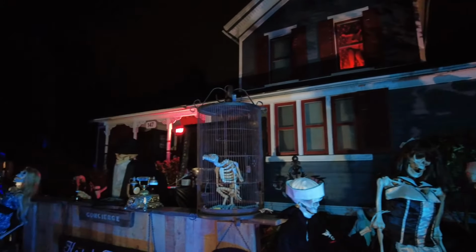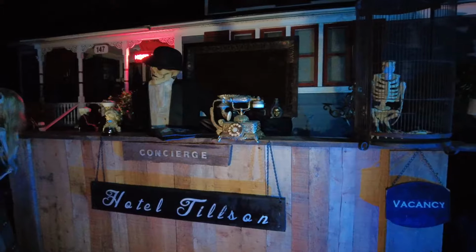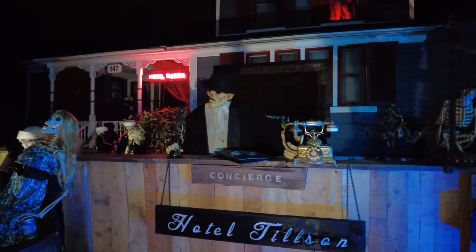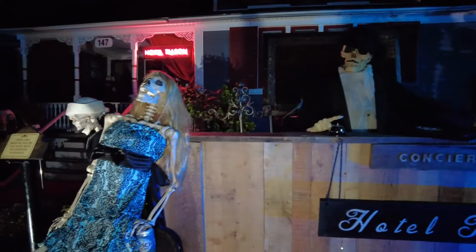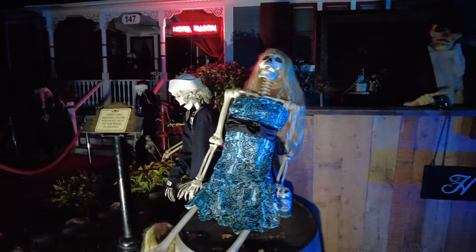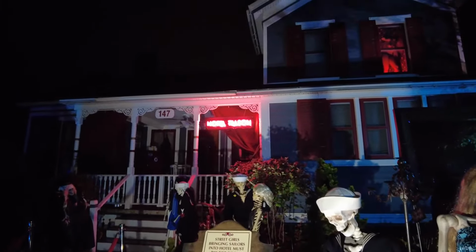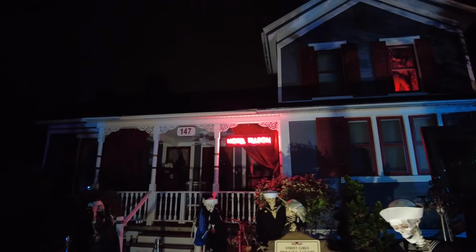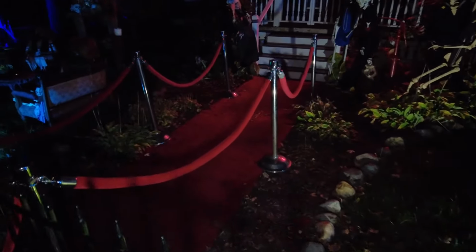Lots of craziness going on here. Over here, Hotel Tillson concierge. Ring the bell for service. We lost her. I saw it. I got a picture. And the sign lit up on the front porch. And they even have the red carpet and velvet ropes.